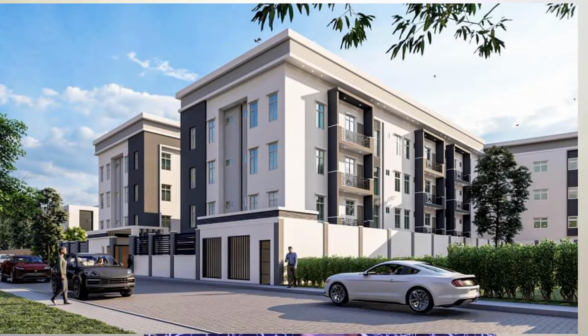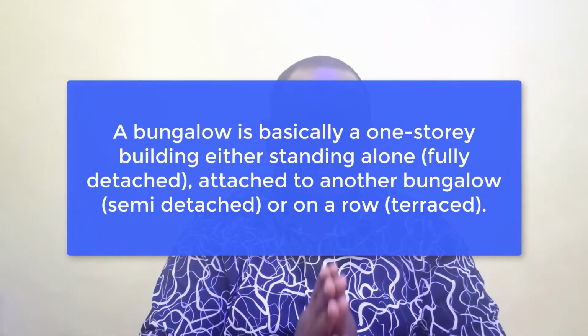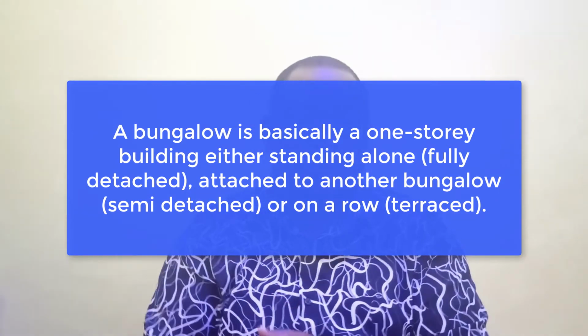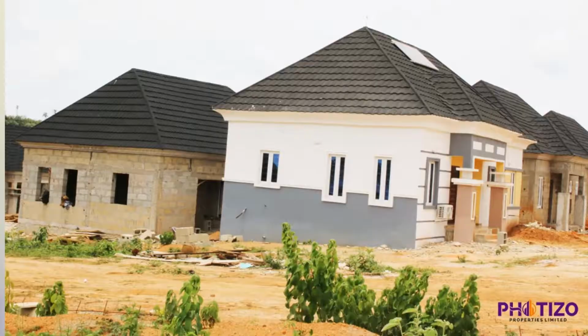So our next point is bungalows. So what is a bungalow? A bungalow is basically a one-story building, either standing alone, attached to another bungalow, or on a road. Let me explain this. A bungalow is a one-story building. In our local terms, it means a building that doesn't have any upstairs. It has just downstairs. From the pictures, you understand what I mean.